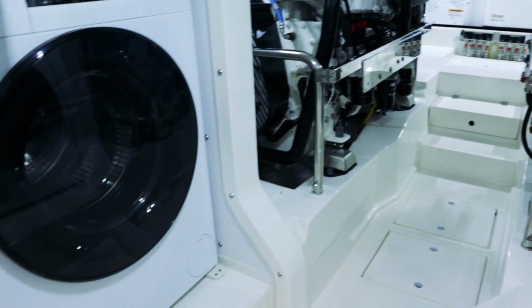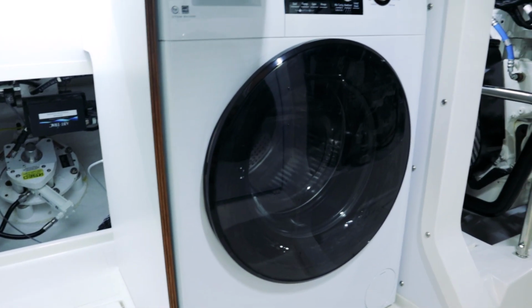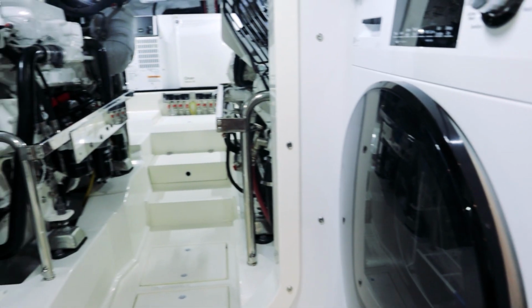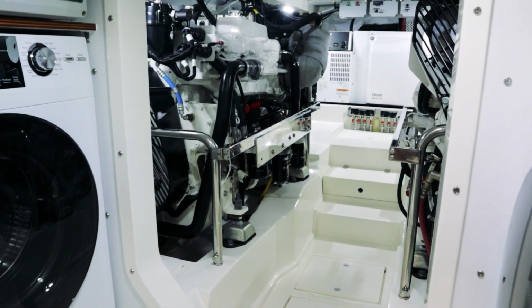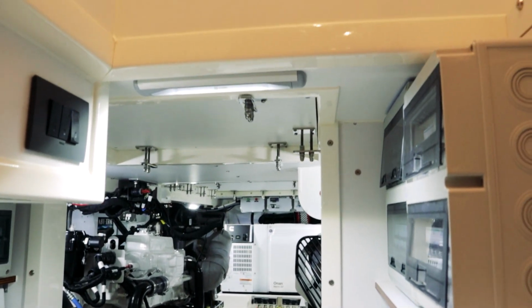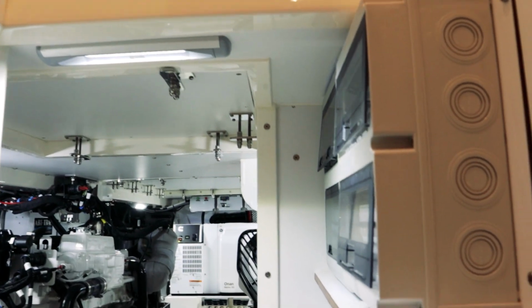So there's a lot to cover. We're going to cover the creature comforts first. You have a washer and a dryer on either side as you come in here, so you don't have to share one unit. You have proper two units. You can actually stand right when you come in, so that's nice. My camera is never going to show it, but this goes way up. I can stand there if I needed to.